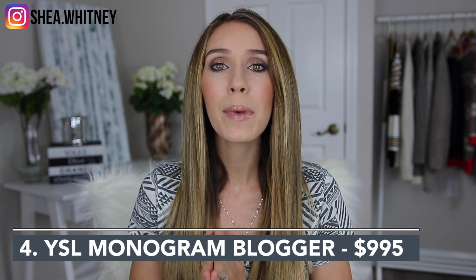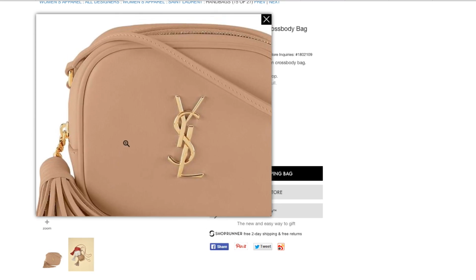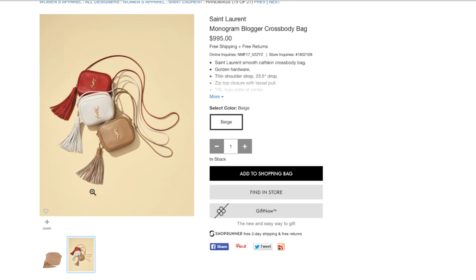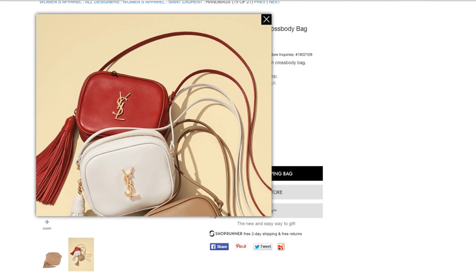The next bag that I've been loving from Saint Laurent is the Monogram Mini Blogger Bag, and it does retail for $995, and it does just kind of scream classic YSL, with the YSL monogram on it with the gold hardware, and a nice tassel. It is kind of like a smaller crossbody camera bag. I've been seeing those all over the place, but I just love the YSL look to it. Like I said, I don't have a YSL bag, and it's not gonna hold tons, but I think it's just really in style right now.